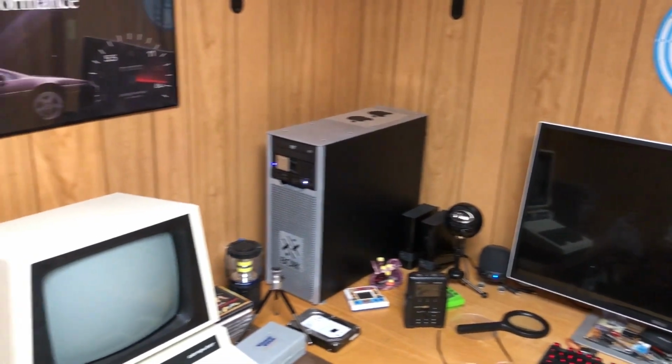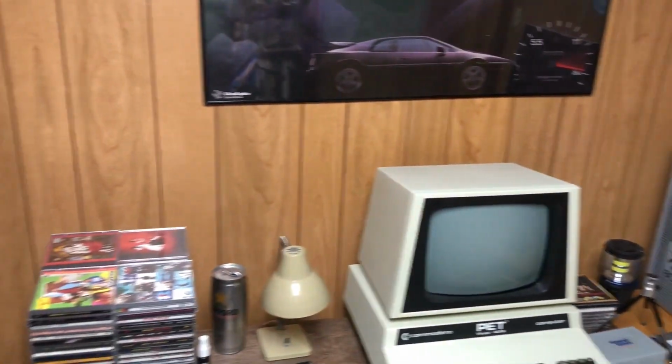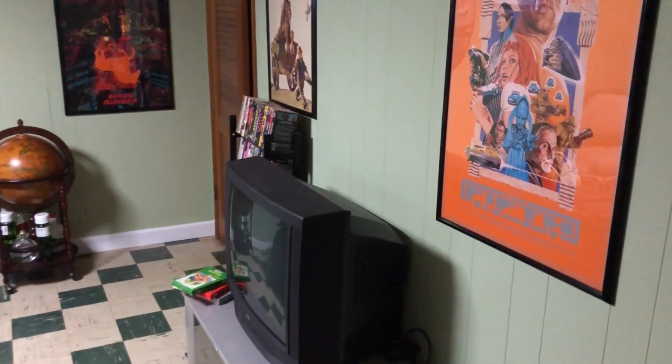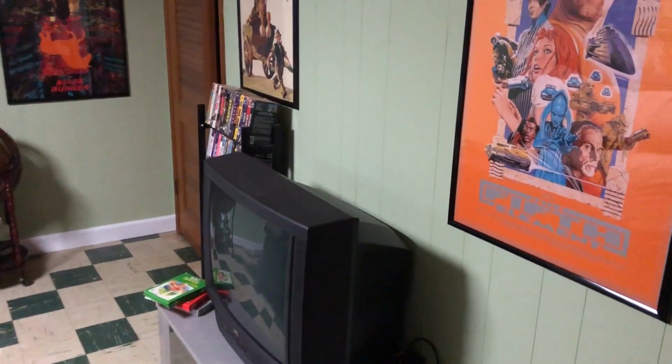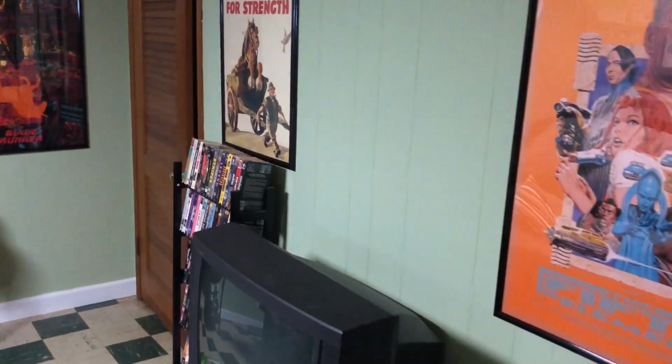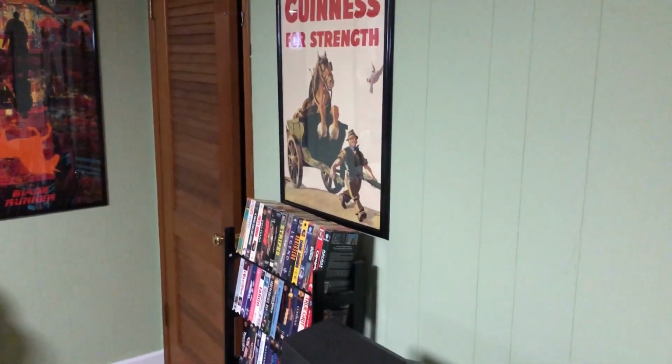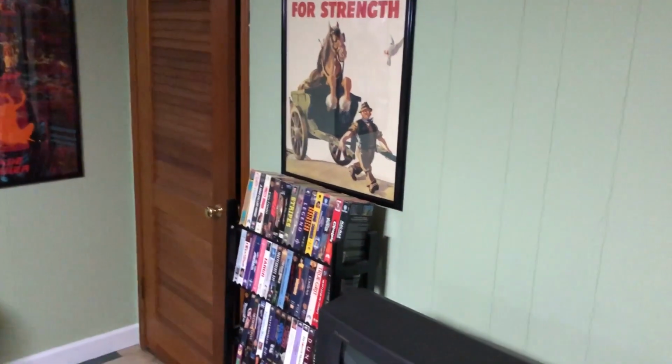Now let's go take a look at my newly built game room. So now I'm entering my 1980s, 1990s themed game room, living room, I guess you could say. Kind of the thing that I would dream of as being the perfect location. Now, it's pretty dark in here, so I don't know how good this video is going to turn out.